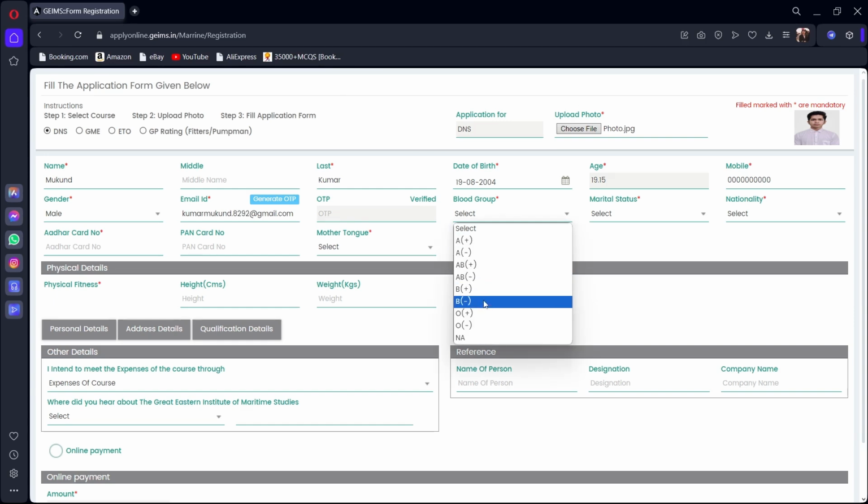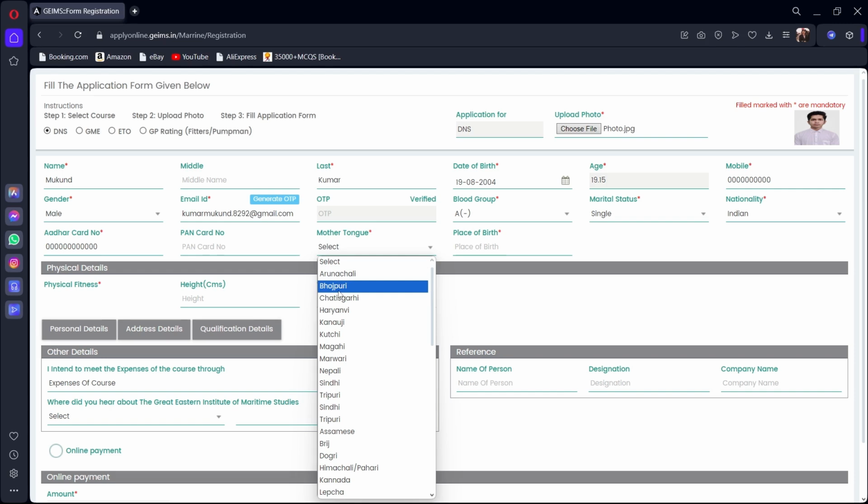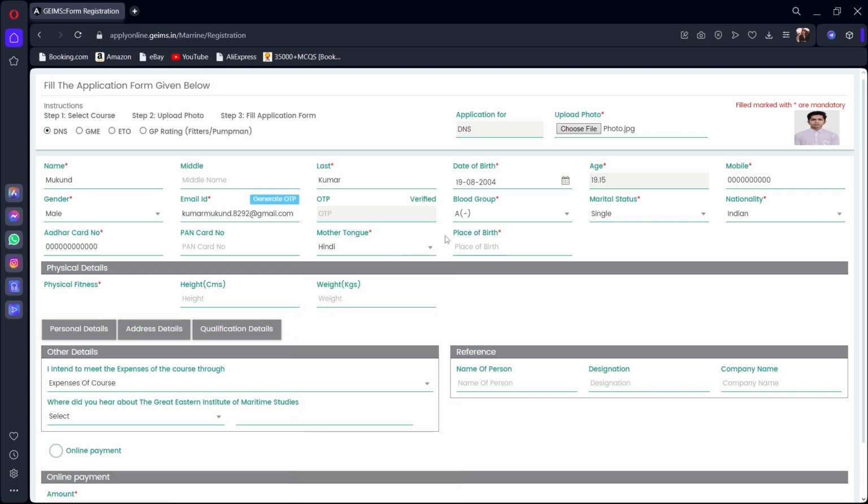So you put your blood group, your marital status, single mostly, Indian nationality, your Aadhaar card number, again the 12-digit number, and your PAN card number, which is not mandatory. You can leave it; if you have it, fill it, not a problem. Here Hindi is the mother tongue mostly.